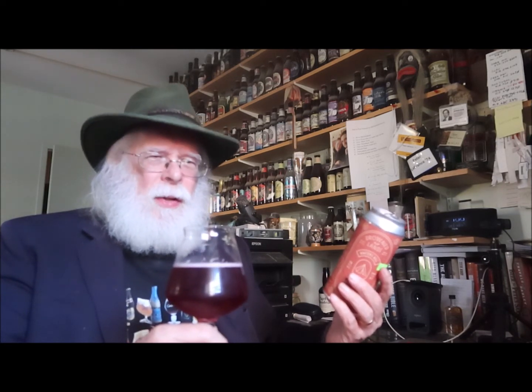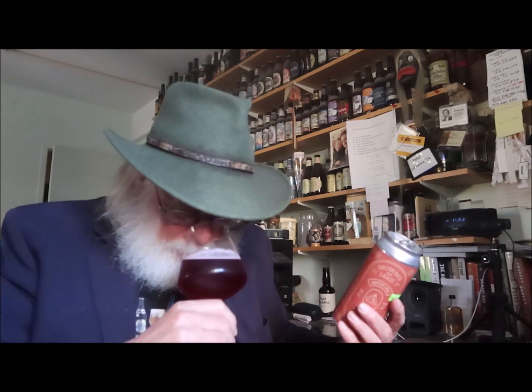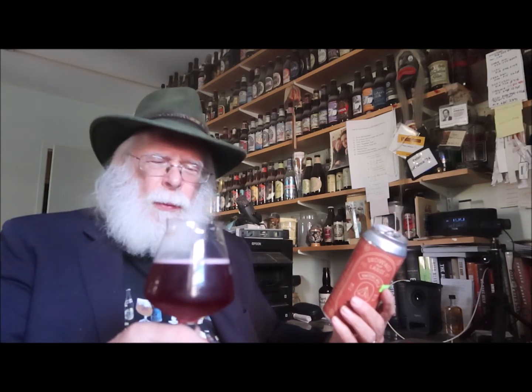Oh, those are fresh. Those are fresh sweet cherries, not condensed. Even more so the currant. It's kind of, as I said earlier, a cranberry type of thing. Boy, what a most pleasant fruit beer. If you're into fruit beers, this is certainly the ticket.